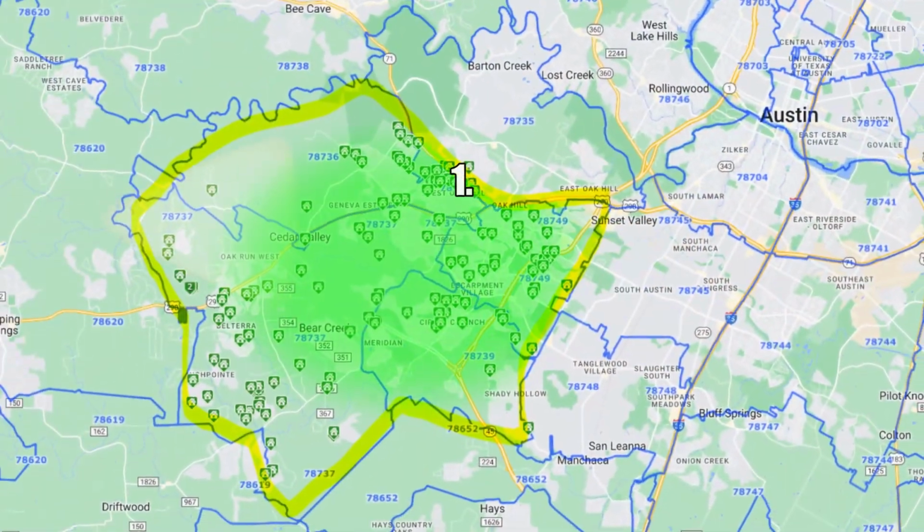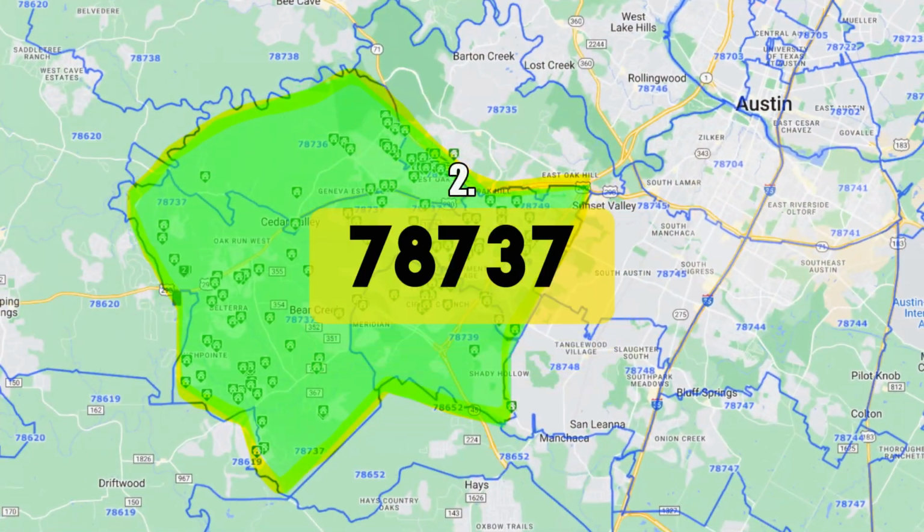Are you scared to choose a home in a neighborhood because you're worried you'll make the wrong choice? I totally get it. Please allow me to help you. Today we're covering Southwest Austin. We're going to cover 4 zip codes: 78736, 78737, 39, and 49.